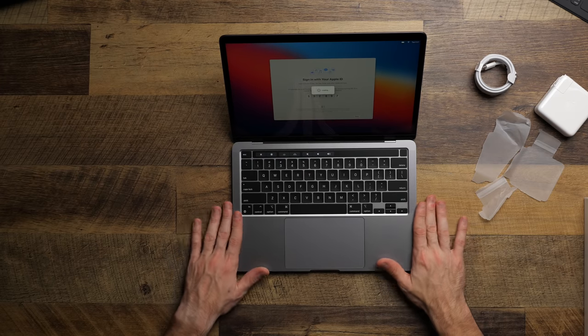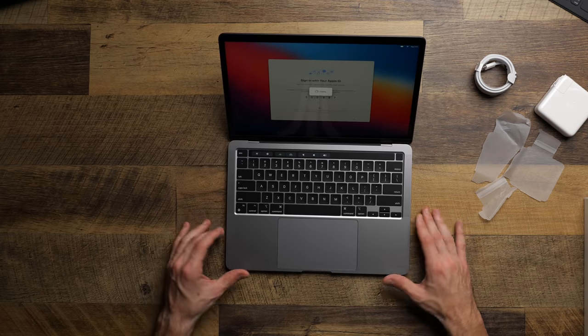But the MacBook Pro and the MacBook Air, I do wish they had SD card readers in them because there are a lot of times when I'm traveling, well, I used to, I guess I haven't traveled recently, but when I do travel, I really hate bringing along dongles with me.